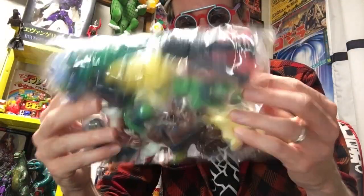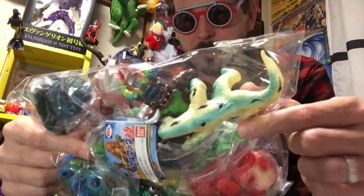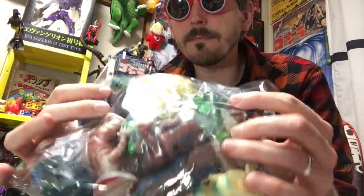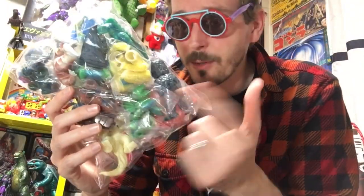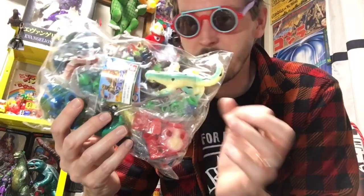There's some really good ones in here, like I love this Elekin, and anyway, the Baltan. If you're interested, 99% of these are gonna be for sale. So I can sell them individually or as a lot. Let me know if you're interested.